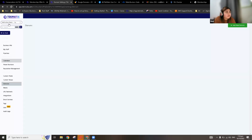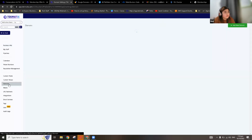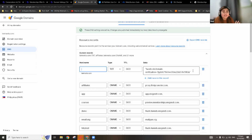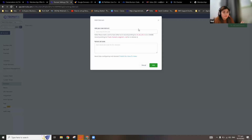So I'm currently on, let me go back. From your dashboard, go down to the settings and then click on domains. Then you will see this green button right here, click add new domain. For now, since we don't want to mess up the techmatics.com, since we have a live site currently on the web, I would just create a CNAME, which is basically an alias from techmatics.com to link into my domain so I can use our sales pages and landing pages.